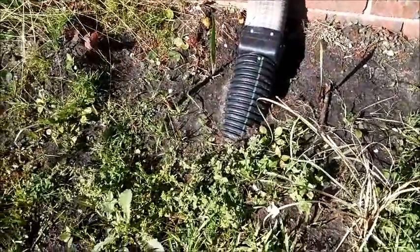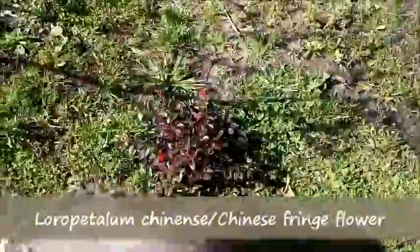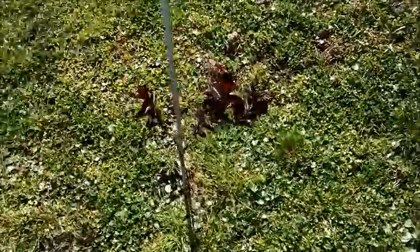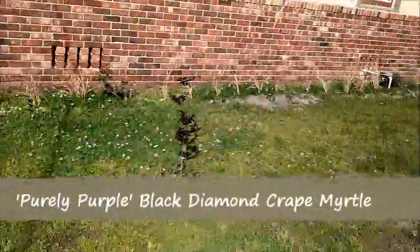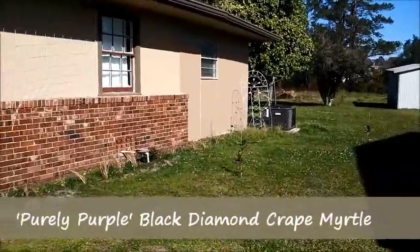Anyway, so that's my gladiola. They're coming up. I planted the Loropetalum that I got on sale for $7 at Walmart. Yes, I actually went to Walmart for that. I hate Walmart. It's trash. Anyway, my crape myrtles, black diamond, purely purple, are doing very well.